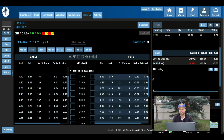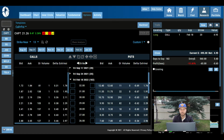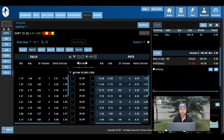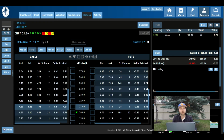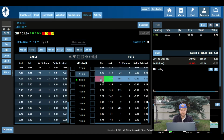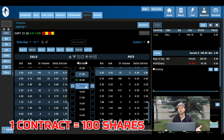Now, looking over at some options here, guys. I've been digging around and seeing what options make the most sense if I was looking to pull the trigger on this, and I landed on these Friday, February 18th, 2022 contracts. That gives you about 182 days till expiration, so lots of time. If you guys know, I love having as much time as possible, especially on these long calls and long puts. And the strike price that I'm looking at is this $20 strike price. Currently you can get in at $5.10, so 510, because remember, one contract controls 100 shares.